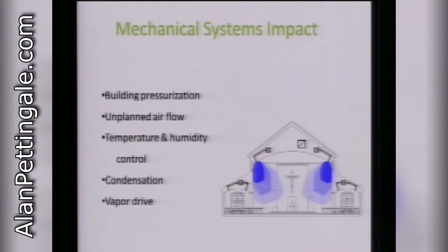These mechanical systems move air in all kinds of different ways. And oftentimes they'll suck air into walls and spaces that are not perimeter in ways that you didn't really understand, until you open up the wall and you realize that it's growing mold in there and you don't really know why. Oftentimes, because these air moving devices are not perfectly sealed, you're going to have unplanned air flows.